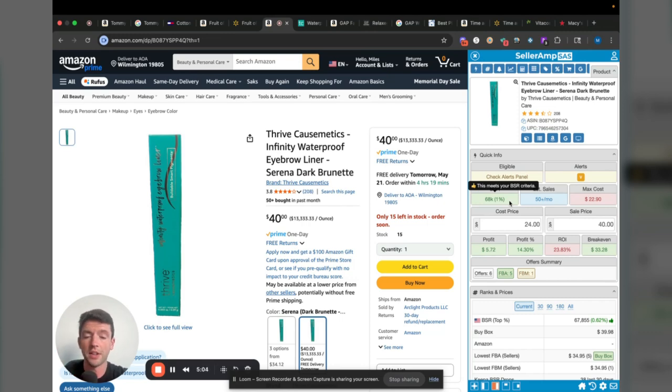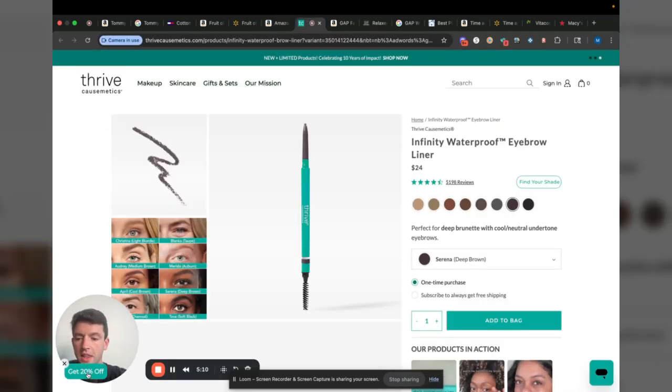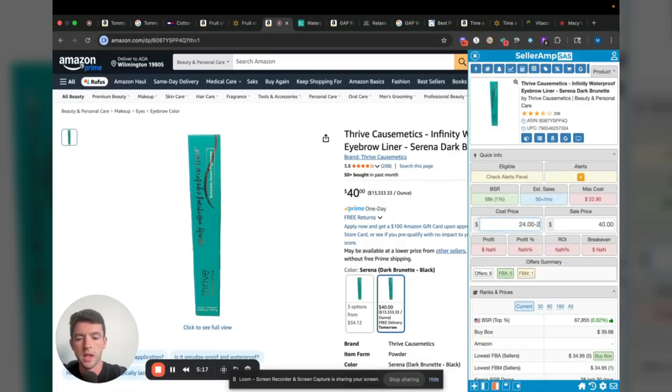But if other people are selling it, it's profitable for them somehow. So there's got to be some type of discount to make this listing work. So if we take a look here, we can see in the bottom left there's actually this 20% email signup code right here. So now I can go ahead and take off 20% from this and take this from a 24% ROI to a 56% ROI. And that's the name of the game right there.